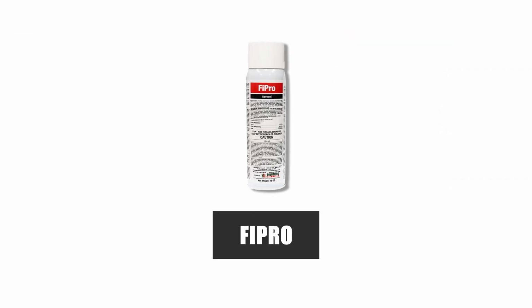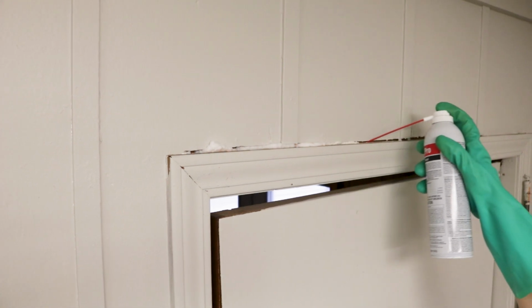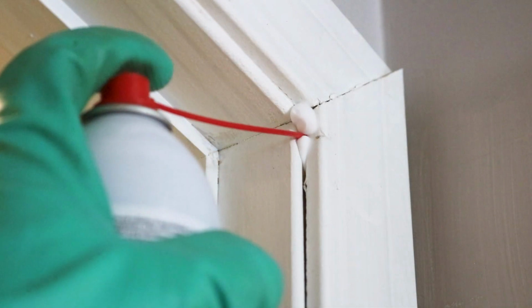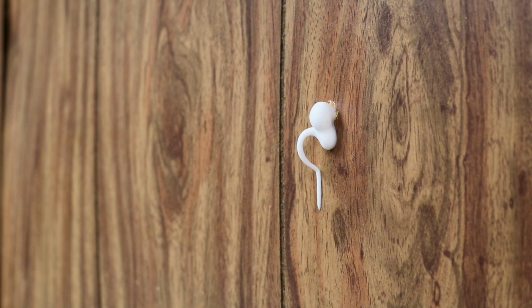Next, we recommend you apply FiPro foaming aerosol. FiPro is made with fipronil, a non-repellent insecticide. We recommend non-repelling products at this time to avoid disturbing ant activity. Spray along the lengths of cracks and crevices where you've seen ants travel and allow the foam to expand. In voids, spray long enough for the product to expand and cover the entire surface area.